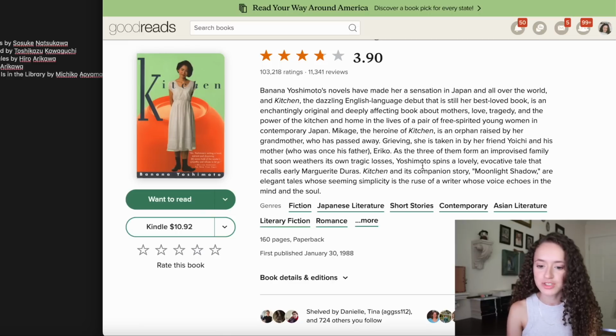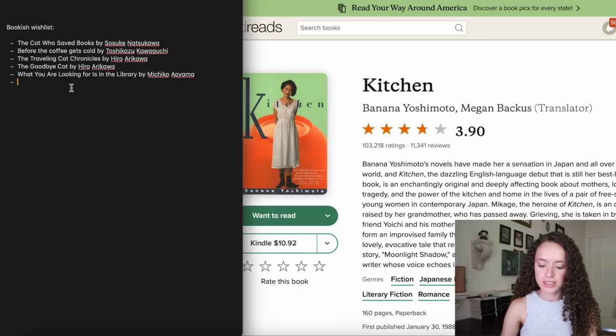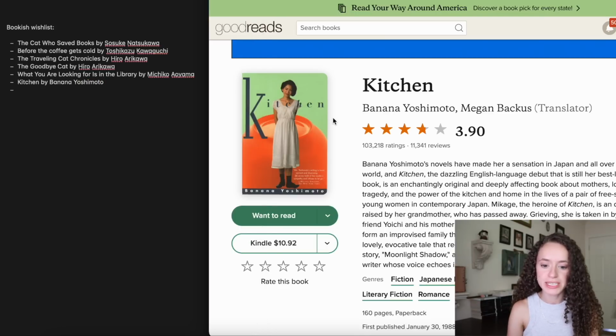I don't want to read too much else because I don't want to be too spoiled. So I think I might add this one to the list and check it out at the bookstore if they have it. I've been watching a lot of YouTube videos about Japanese literature recently, and so many people have been speaking about this book and talking very highly of it, so I'm interested to check it out myself as well.